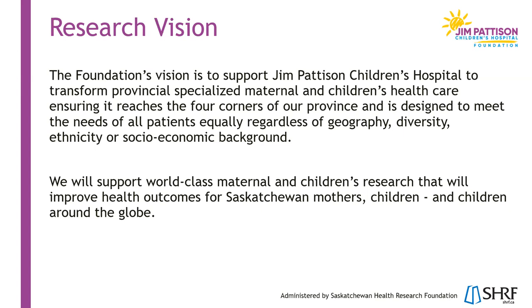Their research vision is to support the Children's Hospital as it transforms provincial specialized maternal and children's healthcare, and ensuring it reaches the four corners of the province and is designed to meet the need of all patients equally. They want to support world-class maternal and children's research that will improve health outcomes for Saskatchewan mothers and children.